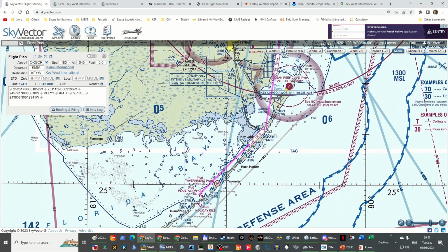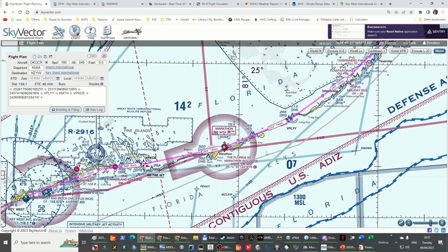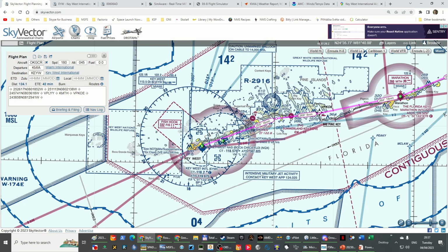Then there are no real airspaces that we should be worried about. When we come closer to Key West, very close to our destination is Boca Chica field, and it's a major military airbase. So in real life, there is a warning: intensive military jet activity. So only a madman would not talk to ATC in these areas, I would say. Again, we'll see if we have any control or not. If we do, we'll just establish contact with them, and that will allow us to go through that.